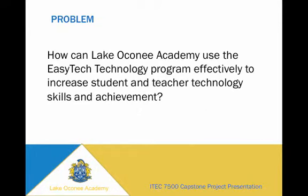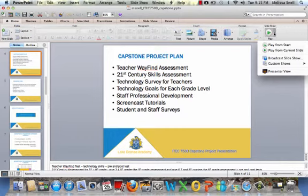My problem: how can Lake Oconee Academy use the EasyTech technology program effectively to increase student and teacher technology skills and achievement? LOA received a $500,000 grant for a virtual desktop and 400 student workstations. In addition to this, the school purchased the entire EasyTech curriculum from Learning.com. This program includes keyboard practice, 21st century skills assessments for 5th and 8th graders, Wayfind teacher technology assessments, and lessons on digital citizenship, Web 2.0 tools, and Microsoft programs. My capstone project revolved around implementing this program within our school.